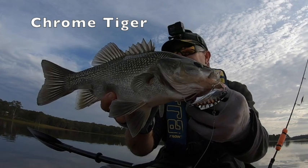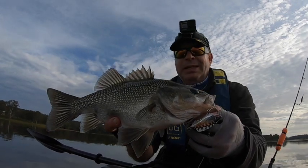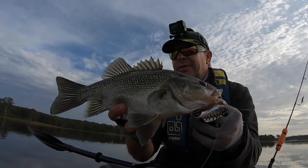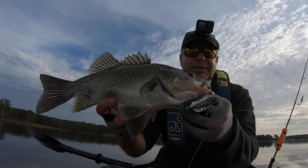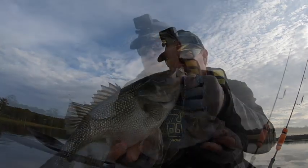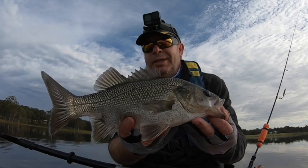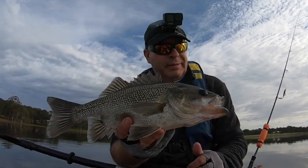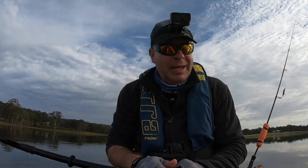Like I said, a little bit of prospecting, and you know, lipless crankbaits, spinnerbaits, those sort of things are the best lures to do that sort of prospecting. Anyway, we'll get that lure out of him, pop a tag in him, we'll let him go. So the iometer was in pretty well, 41 centimetres, lovely fish, he's been out the water long enough. Away he goes.